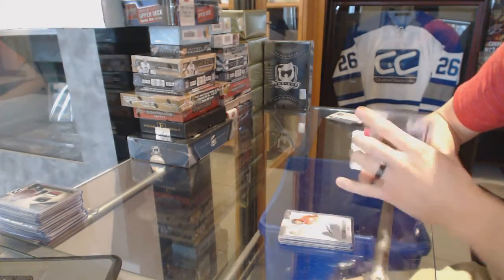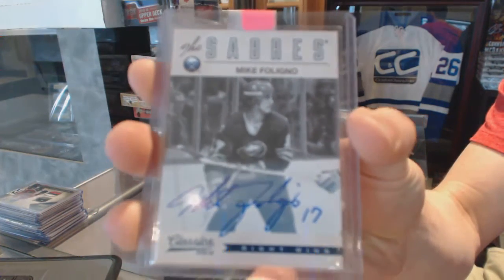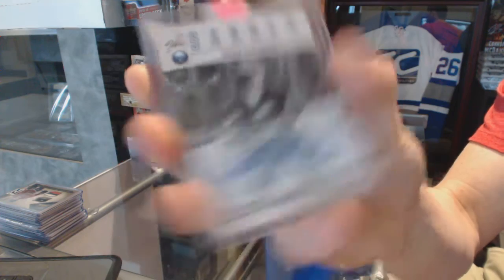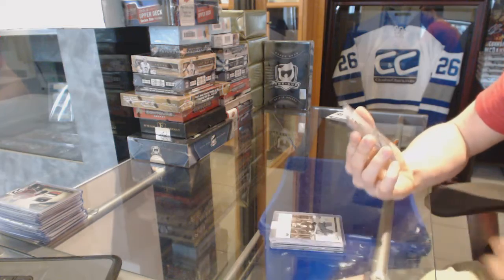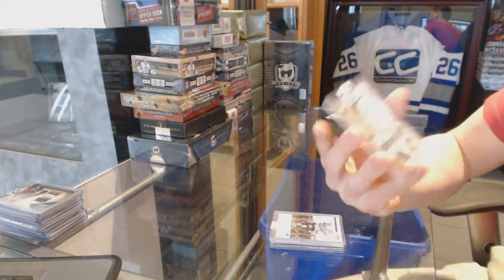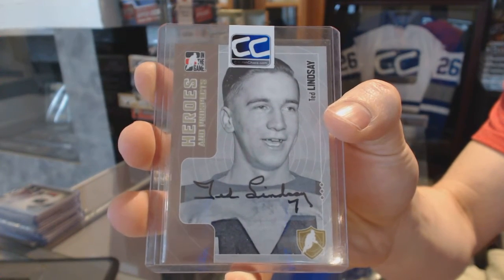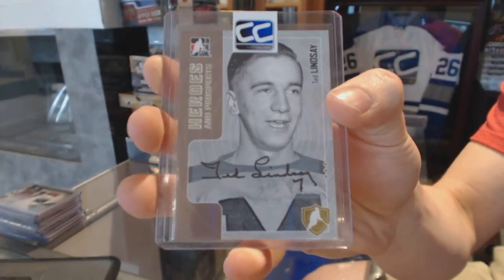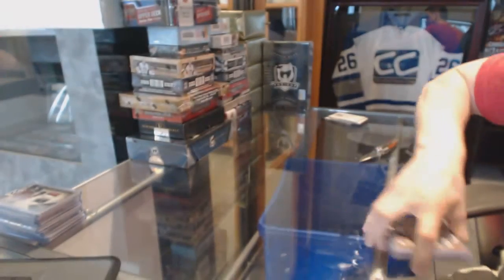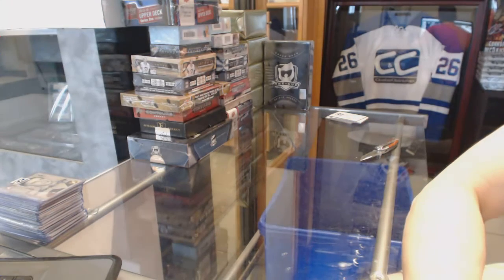12-13 Panini Classic Signatures for the Buffalo Sabres, Mike Foligno. And we've got an 05-06 Heroes and Prospects autograph for the Detroit Red Wings, Ted Lindsay. Sweet. All right, so let's go grab these bonus boxes, shall we?